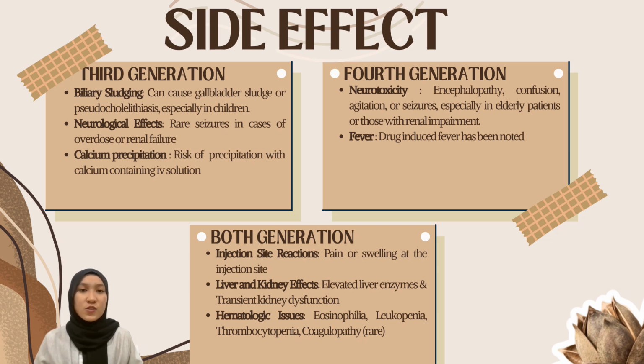Fourth generation cephalosporin are associated with neurotoxicity, which may present as encephalopathy, confusion, agitation, or seizure, particularly in elderly patients or those with renal impairment, as well as fever as a known side effect. Both generations share similar side effects, including pain or swelling at the injection site, elevated liver enzymes, transient kidney dysfunction, and hematologic issues such as eosinophilia, leukopenia, thrombocytopenia, and rarely coagulopathy.